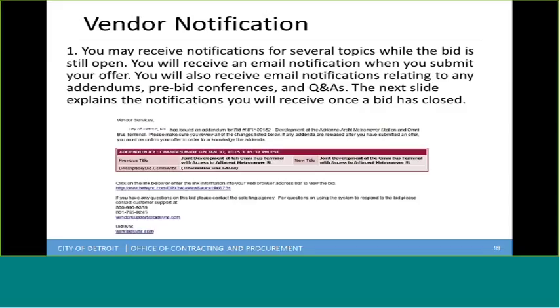In this case, the city is letting us know that the City of Detroit has released an addendum on the particular bid that we were interested in. It gives us a little bit of information about what that addendum was or why it was added, and we can quickly click on the link just below there to access the bid in BidSync.